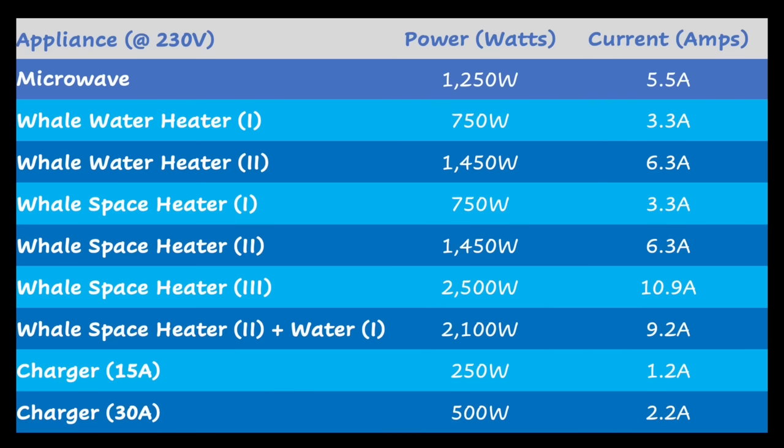Here's a summary of what we've tested, showing how much power each of the appliances consume and how much current. If you've got multiple things running at once, you need to add this up, and you always need to make sure that the total power doesn't exceed the capacity of the outlet you're plugged into. That gives you a view on how much power everything uses, and you can see how it stacks up. If you've got the heater on 3, the hot water on 2, and your battery's down a bit and the charger's on, you can have pulled some power through there. And that power then is converting into cash. So it's costing us when it's running.